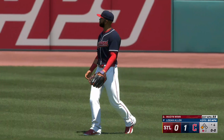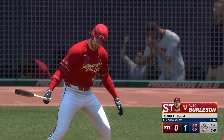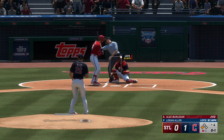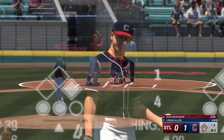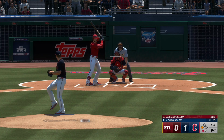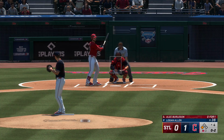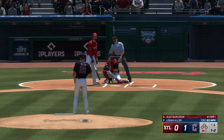Now batting, right fielder, Alec Burleson. Alec Burleson, next up for the Cardinals. Flied to right his first time. Pitch is in for a strike, and it's 0-1. If I'm at the dish right now, I am aggressive over the heart of the plate. This guy's been filling up the strike zone, so you know you're going to get a good pitch to hit. And as nasty as his stuff is, you might as well take all 3 swings. Fastball for a strike, and it's 0-2. Ball 1 there. 2 strikes.